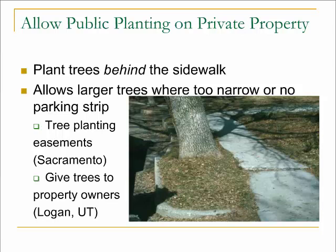In another case, in this case actually, where these green ashes had to come out and the curb and sidewalk had to be replaced in this neighborhood, the solution that they came up with was to provide the trees but put them on private property, and then the city was done with them. They're the private property owners' trees to take care of.